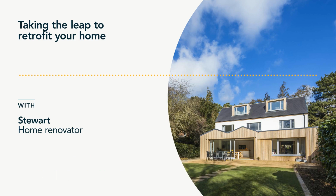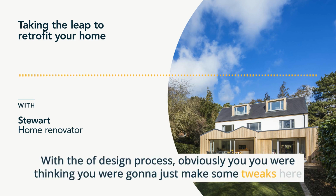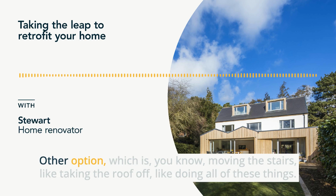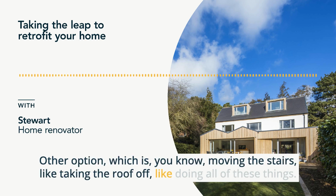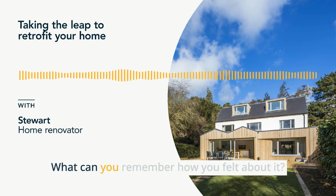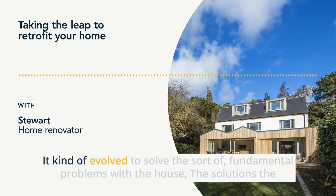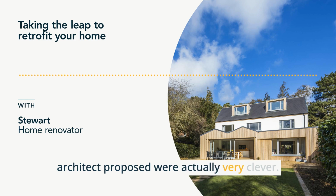With the design process, obviously you were thinking you were going to just make some tweaks here and there. When the architects showed this other option, which is moving the stairs, taking the roof off, doing all of these things, can you remember how you felt about it? Well, it evolved to solve the fundamental problems with the house. The solutions the architect proposed were actually very clever.